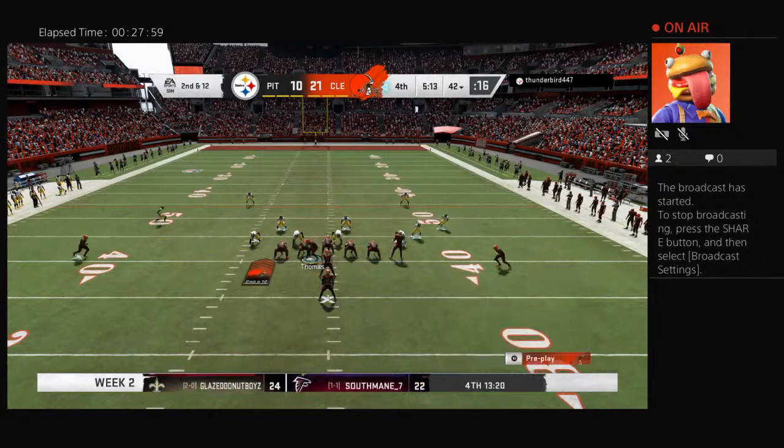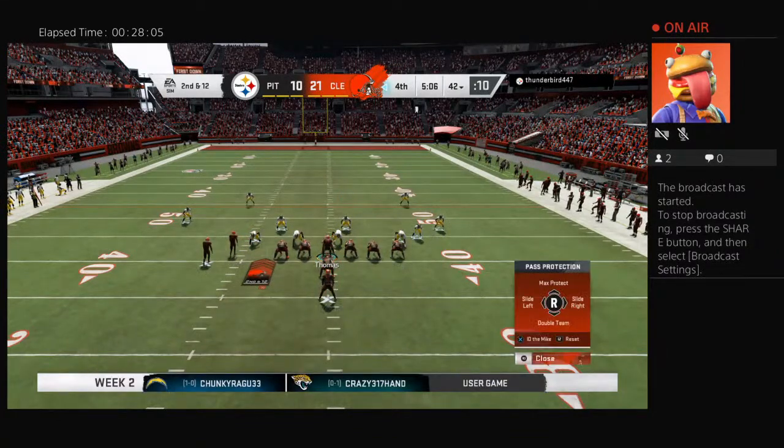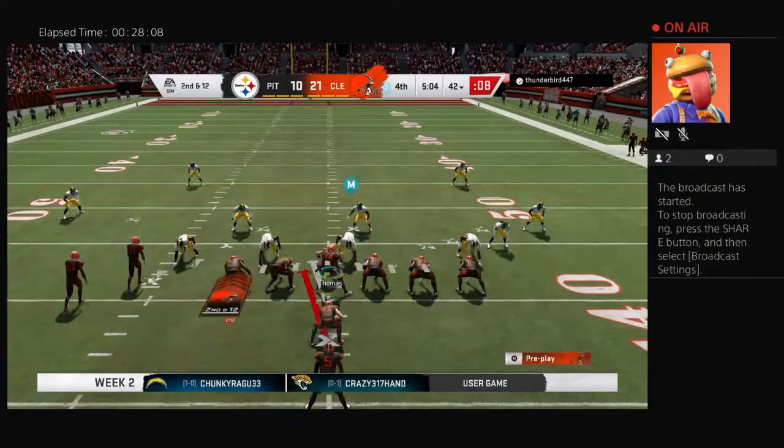Check 52. Under 10. Under 10. Tighten up. Tighten up. Tighten up. He's coming. He's coming. Double up.